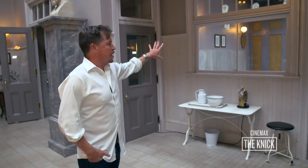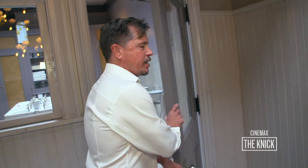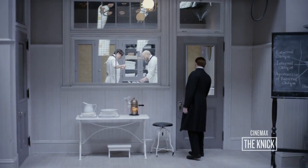We have a scrub room that's back in this area. I added some glass here so you could always get a sense of people preparing or that you were always being viewed by the audience.